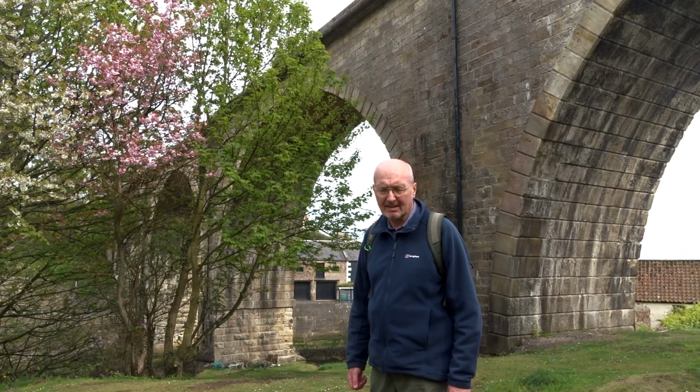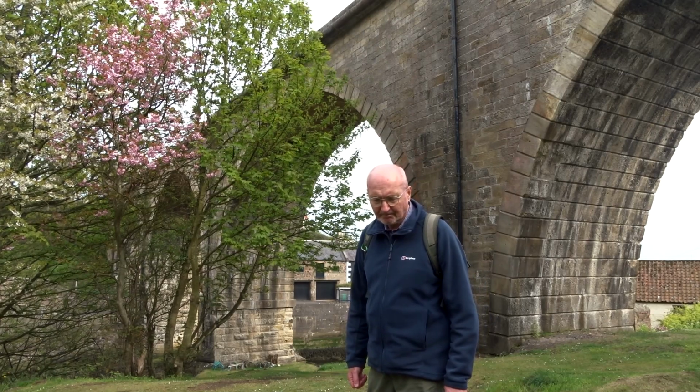I thoroughly enjoyed the walk, apart from all the sand. Very hard to get away from that sand, to be honest. And if I was to end at any one point, I would like to see the railway reintroduced to the East Neuk of Fife.